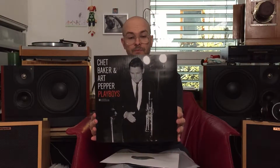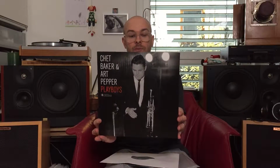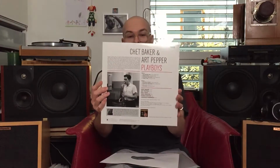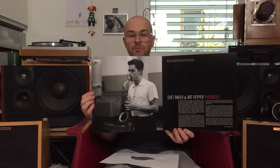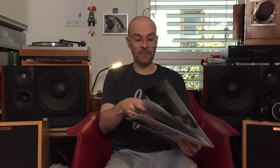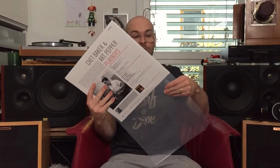Let's start with Chet Baker and Art Pepper, Playboys. As I said before, Art Pepper is one of my favorite sax players, and Chet Baker, of course, is a hell of a trumpet player. These are all gatefolds, and look at those beautiful photographies. I also told you before that I'm into photography. I'm a film photographer, shooting more or less exclusively black and white on film, and of course I like those. So first was Chet Baker and Art Pepper.